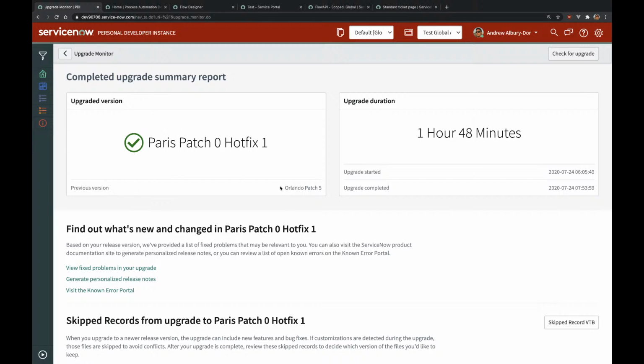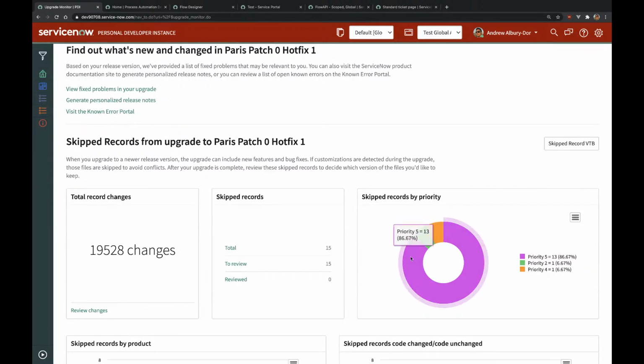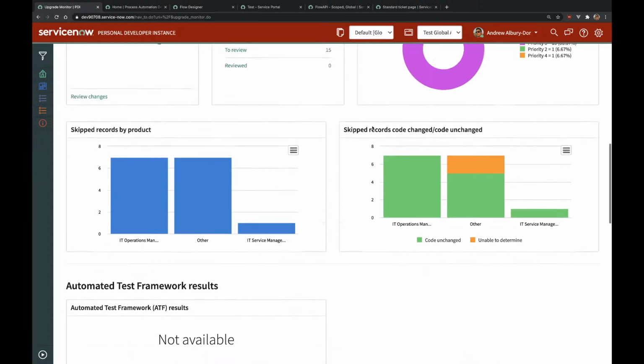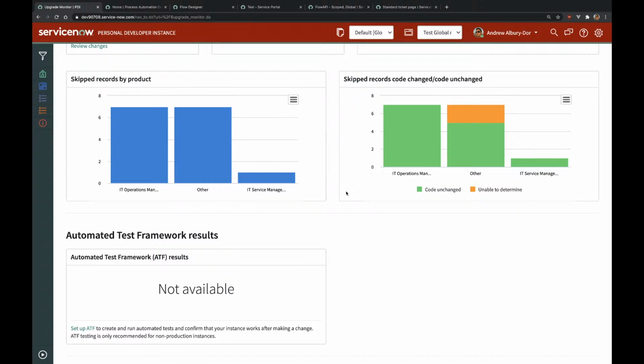Some cool stuff that I noticed is it actually tells you the previous version. It has some nicer graphs, skipped records. You can actually review, like, it sort of lays things out a bit better if you ask me. Skip records by product is pretty cool. So you can say this is ITOM, this is ITSM, this is other stuff. If you have a lot of products, that would be super awesome.